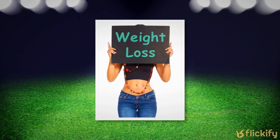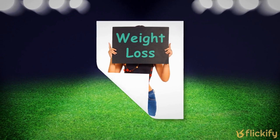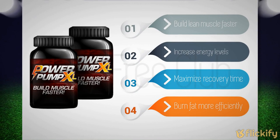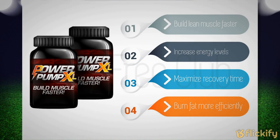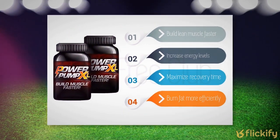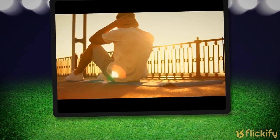Are you ready to shed those extra pounds and boost your fitness? Welcome to the best workout to lose weight. In this ultimate guide, we will explore the most effective workout routine specifically designed to help you reach your weight loss goals. Whether you're a beginner or an experienced fitness enthusiast, this video will provide you with valuable insights and practical tips to maximize fat burning and achieve long-lasting results. So let's dive in and discover the secrets to a healthier, fitter you.